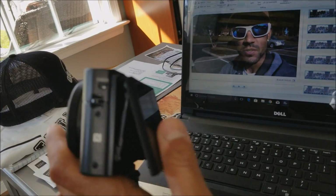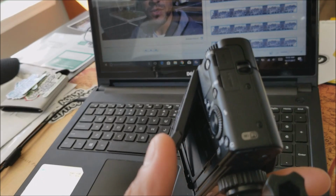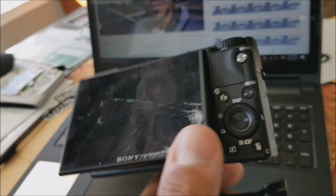And that's when I thought it was all over. I saw my camera was all busted up, my expensive newest camera, and I'm just like, you've got to be kidding me right now. The screen's all cracked and smashed up, and the camera was acting all funky. It was still recording, so got to give it to Sony. They still built a really good camera.